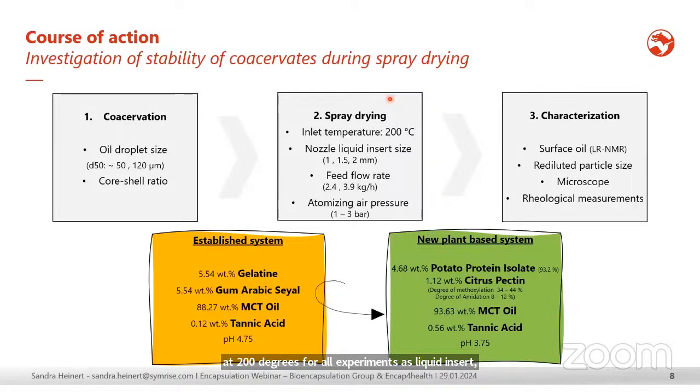We used two different feed flow rates, let's say a moderate one and a faster one, because it's always nice for the industry to increase capacity and therefore reduce drying time. And furthermore, the atomizing air pressure was varied from 1, 2, 3 bars. So we have therefore a difference in the shear, which affects the liquid during atomization.